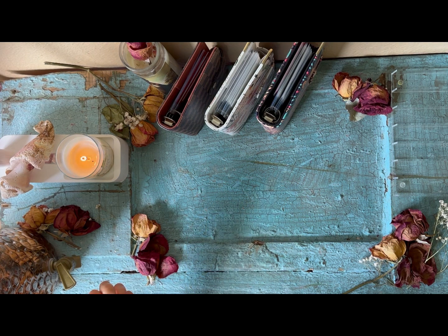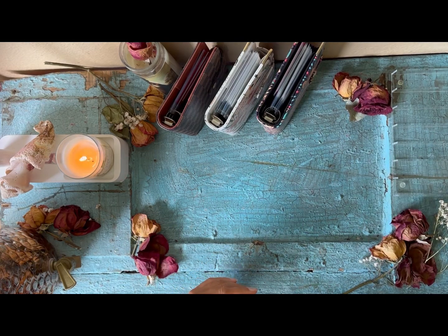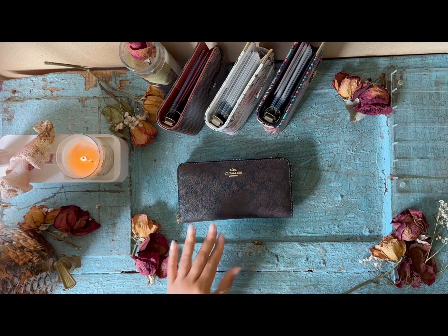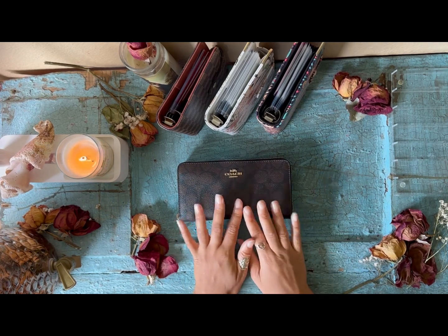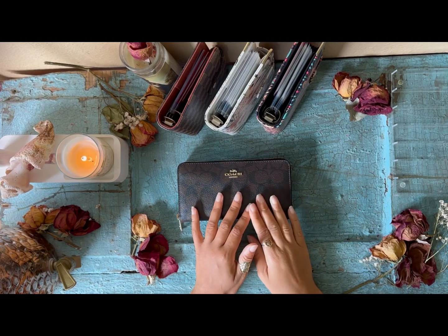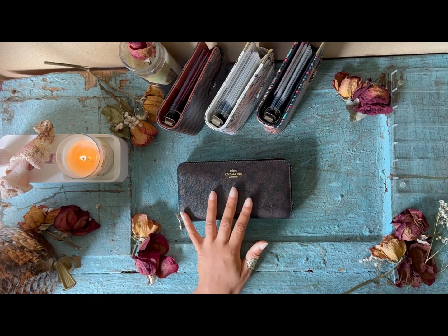Right. Every time, I'm always like, all right, y'all. It's like my little transition phrase. So I got my wallet right here and we are going to see what's left over in it. I haven't really been spending cash or any money this week because I'm trying to do a very low spend August. And we're going to see what we have left.